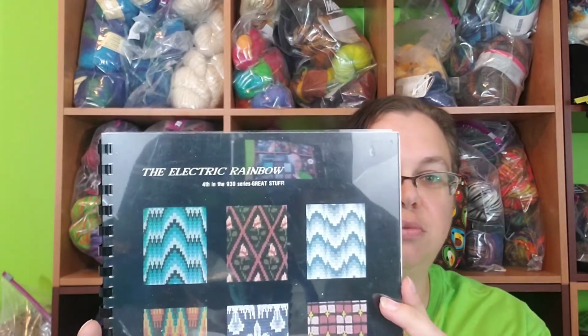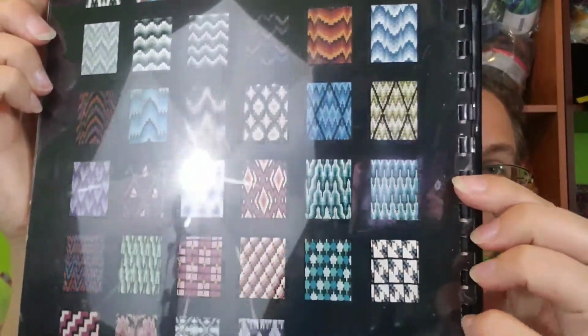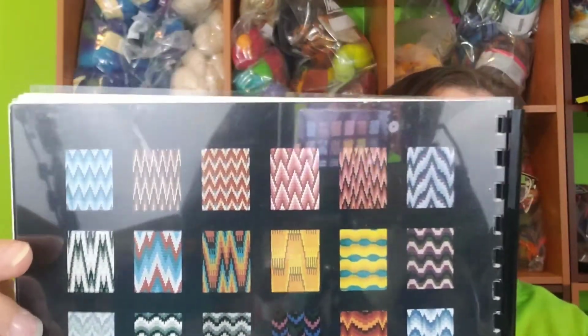So part of the estate sales that I went to, I got this book. It's called The Electric Rainbow, and it was printed in 1988. So I would have been 9 years old when this was printed. But when I looked at it, I saw all these patterns, and I thought, wow, those would be so cool to be able to do in like the natural colors of alpaca, and just how much fun it would be. However, it required the disk drive, number one, and it also required you to be able to knit in what's called Double Bed Jacquard. And Double Bed Jacquard is when you're using needles on both the front bed and on the rib bed, and they're both knitting at the same time with different things.